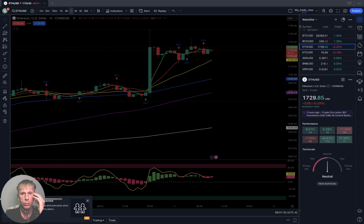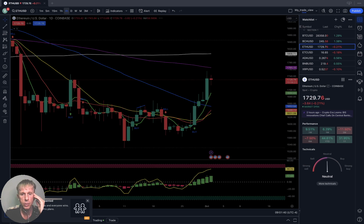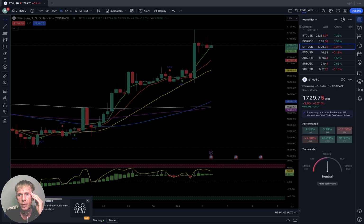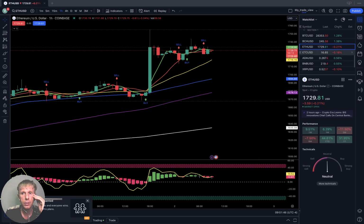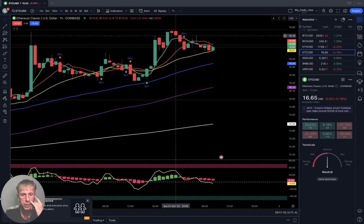Daily it is still bullish, right? Like I said, 4 hours it is bullish, and 1 hour time frame it is flat. Ethereum Classic also flat price action. Let's see, 1 hour time frame, it did bearish reversal.